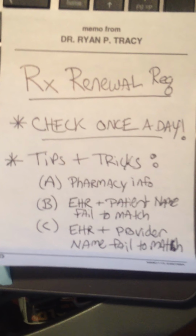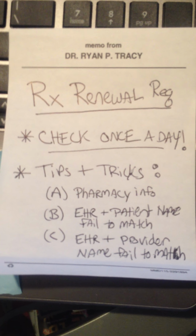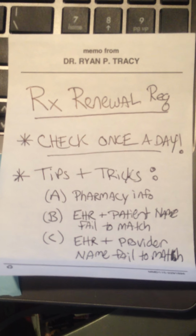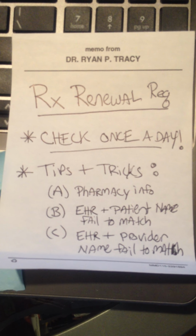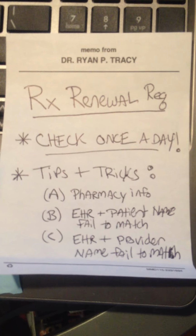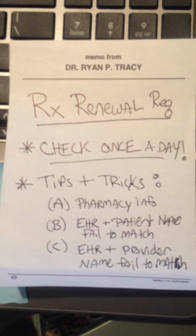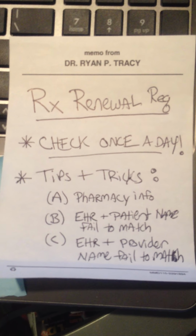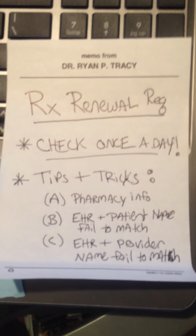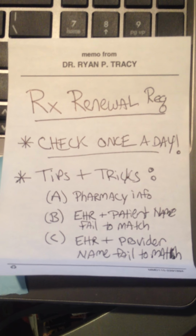So let me start with the one on the bottom, C. Every time, you're going to have to match the provider's name that's coming in with the electronic request for a refill with the provider in our EHR. That's because they list it as, for example, Dr. Smith, but our EHR lists Dr. Smith as Dr. Smith in Antioch, Dr. Smith in Concord, Dr. Smith in Brentwood. So you're always going to have to pick and match the provider to the one that they're talking about in the electronic prescription renewal.